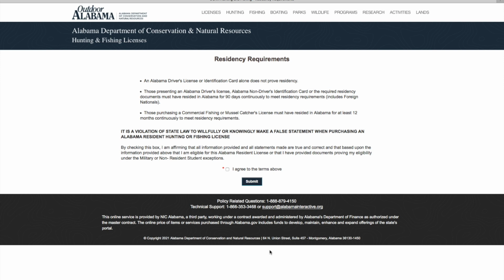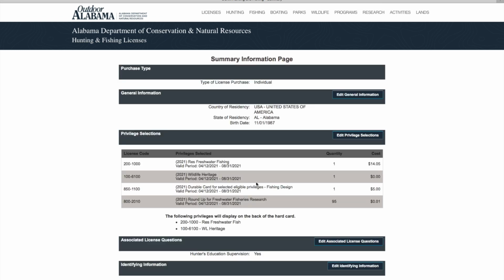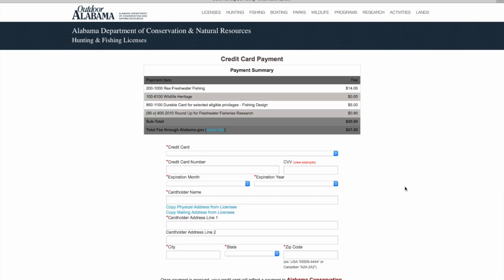All right. And then right now you are going to want to read through all of your residency requirements and the terms. After you have read through all of this, you will select that you agree and submit. And it will bring you to your final summary information page. Hit continue one last time.